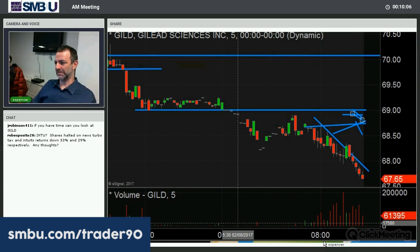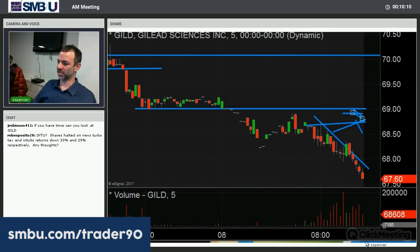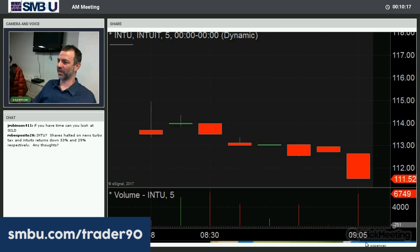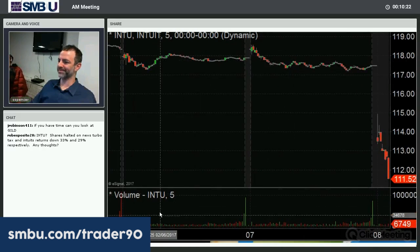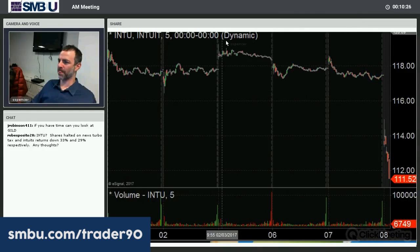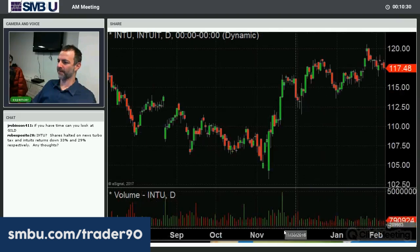If it flushes down another dollar or so from here, we start to look for a bottom below 67. The stock currently doesn't have any like selling. That's about it. So they're going to have to figure out a way to pump this. So I don't think this is necessarily in play for today.